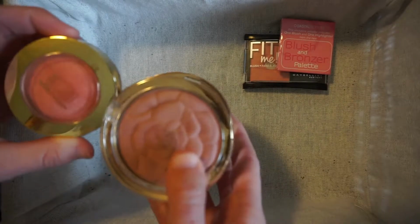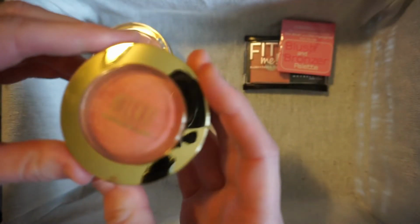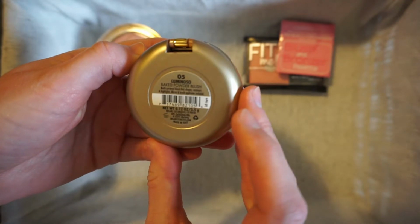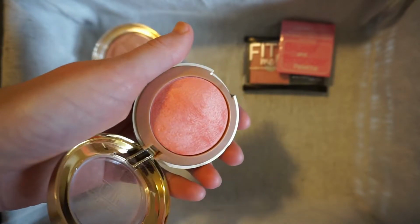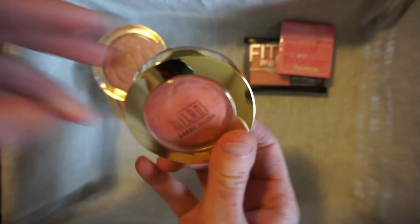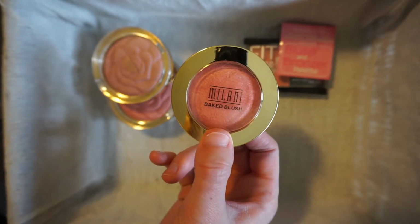I've got 4 blushes from Milani. I've got Luminoso, which is a really popular Milani baked blush color. And honestly, I was so shocked when I got this because I feel like mine is so orange compared to everyone else's. But I don't know if that's actually what it's supposed to look like or if I just got a funny one. But it's a really nice summery color, so that's kind of what I leave it for when I'm a little more tan.